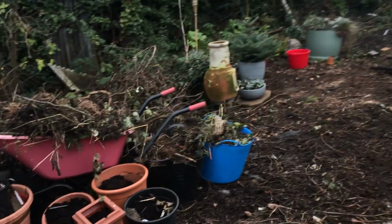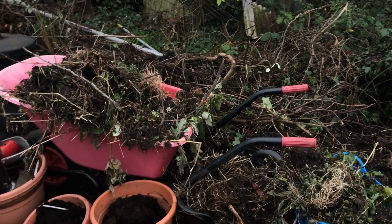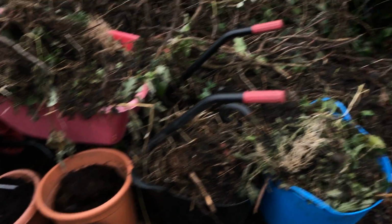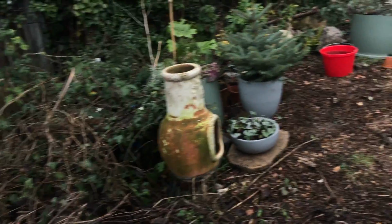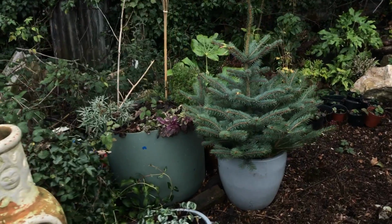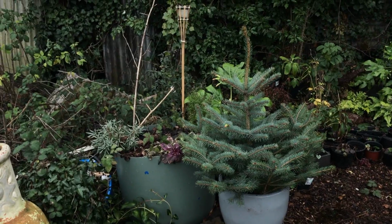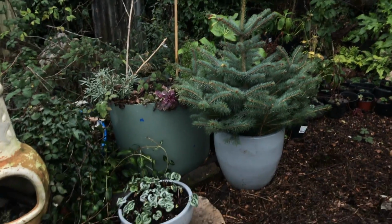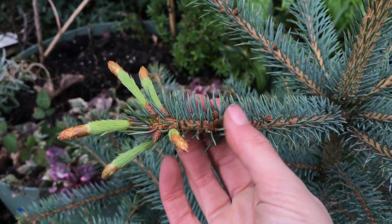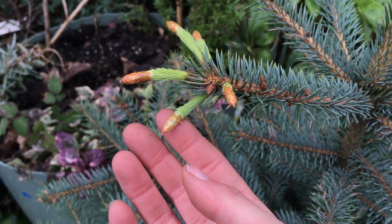So if I just have a little look round, I've still got a few more weeds to get rid of. This is some spent compost that I'll be able to reuse, and yeah, that's my Christmas tree. I'm going to pot it in there once I've got some proper compost. It's currently just in a pot, but this was my beautiful blue spruce. Got a real thing for silvery foliage, and it's putting on new growth, which is brilliant.